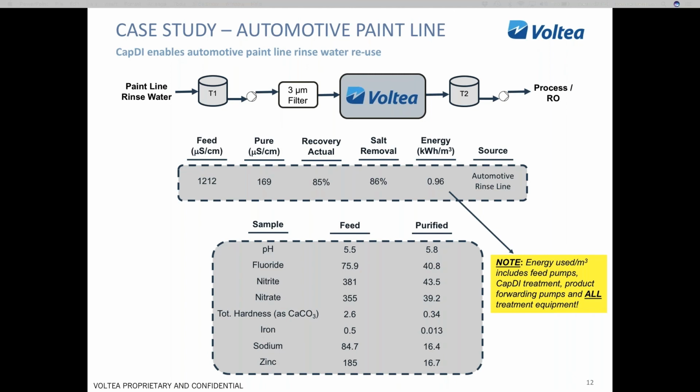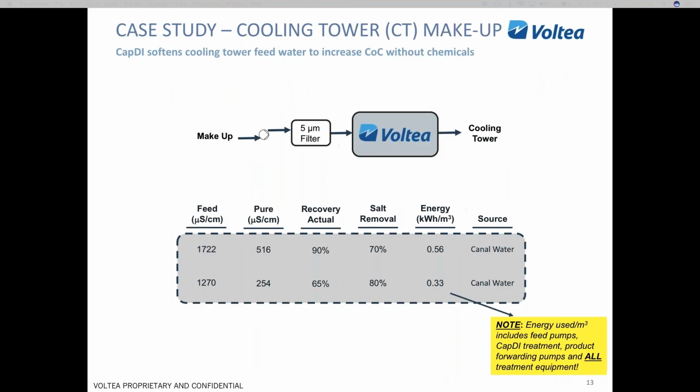So this is the first case study, and we give you a lot of detailed information on the components that are in the sample water and the level of those remaining components after CapDI treatment. So if we go forward, I'd like to talk about a cooling tower application where CapDI is serving as a general deionization and a water softening technology for the makeup water.